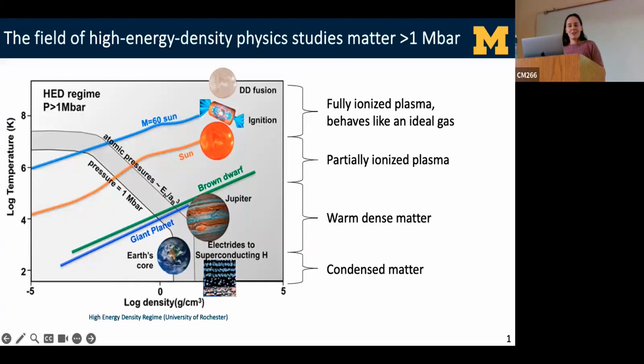As we go down, it gets a little bit harder to actually understand them. Partially ionized plasmas have very interesting equations of state, not necessarily an ideal gas. Then there's a regime called warm dense matter, which is essentially an ionized liquid state. And then you get down into what we call the condensed matter regime, so still very high pressure, high temperature, but more of a solid. So very interesting things to explore here.